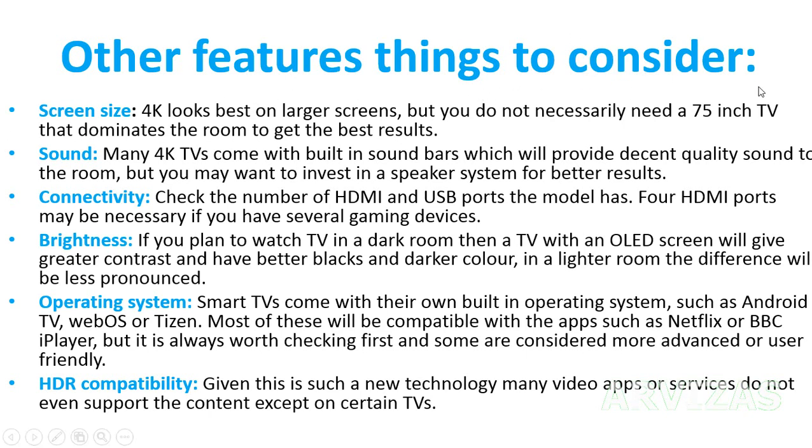Other things to consider: screen size. You don't need the largest television in your room. In a small room, you can fit a 40 or 43 inch television. In a bigger room, you can buy a 55 inch television. Sound, if you want better sound, you can buy a soundbar separately.